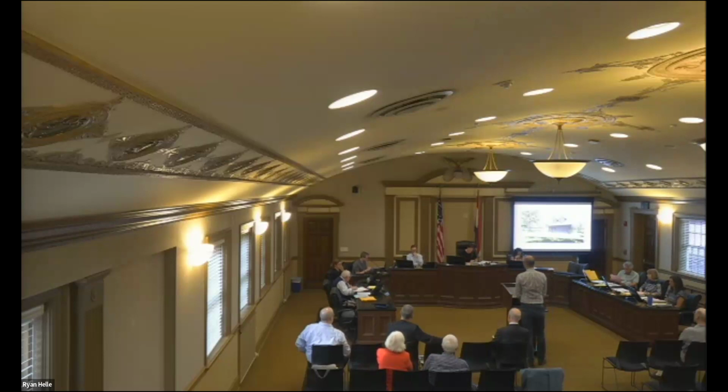Staff are of the opinion that there is adequate parking and that the ADU would be adequately screened from the street. Staff are of the opinion that the proposal meets the requirements contained in the regulations governing ADUs and recommend that the board recommend approval with the following conditions. One, that all conditions of Chapter 405, Article 2, Section 405.330 shall be adhered to.